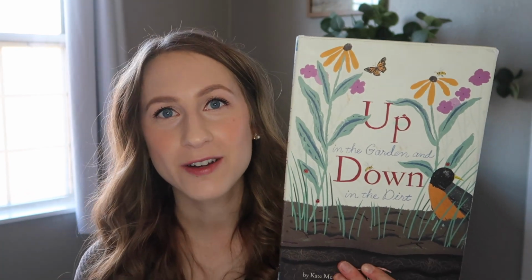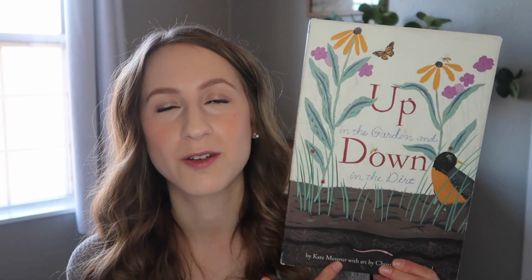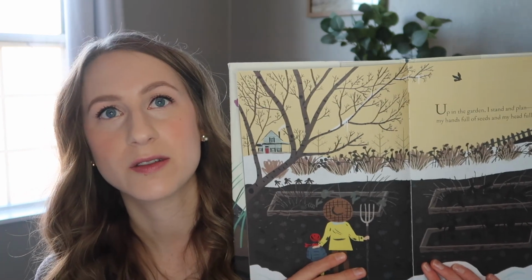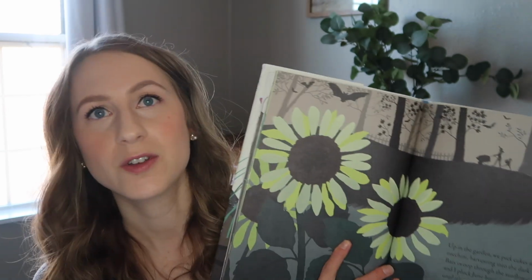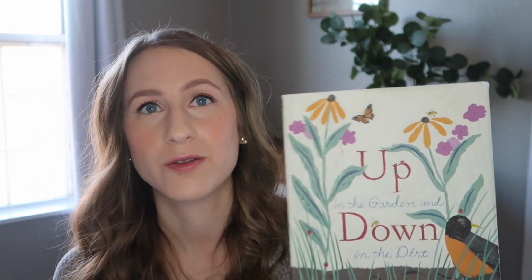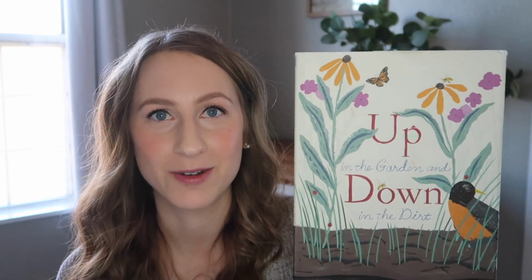It's called Up in the Garden and Down in the Dirt. If you've got little ones who are curious about what all is going on down in the dirt in the garden, this one has been really interesting for us, and you learn about the different insects that maybe are dormant for a while. This is what the garden sometimes looks like, but they also have really, really beautiful illustrations, and they talk about all that's going on, not only the work up above in the garden, but what is going on down in the dirt.